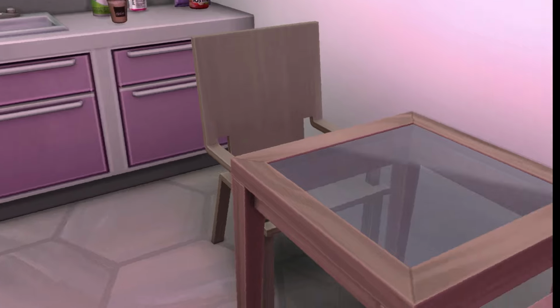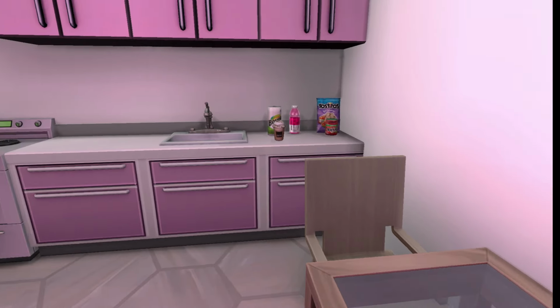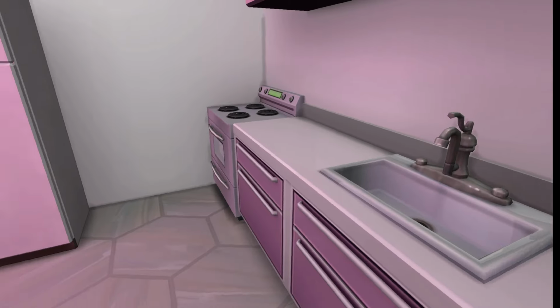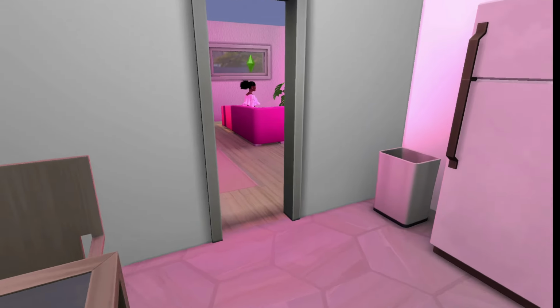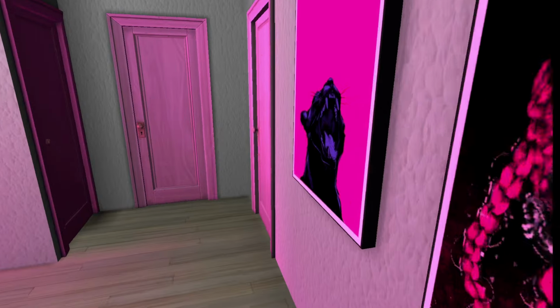But right here is her kitchen. It's pretty chill. Nothing major at all. You know, she got a little snack, a little frappe, whatever. Really nothing special. She loves pink, obviously. Pink kitchen, pink everything. Little art.